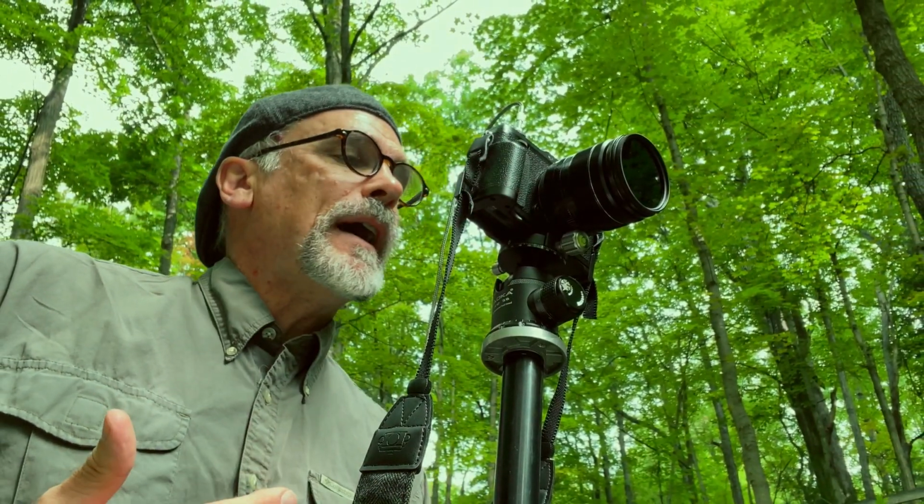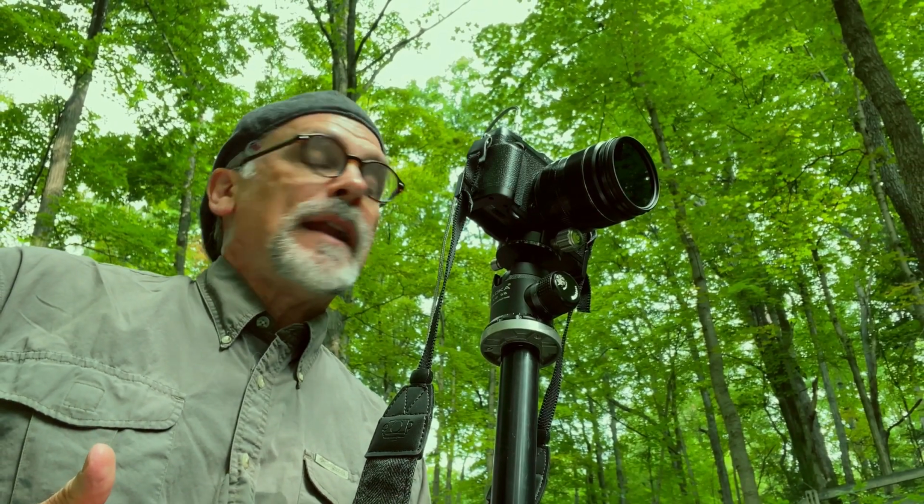My 10 stop, it's actually an 11 stop neutral density filter. I now have f/8 and I'm doing a 30-second exposure on this to really smooth out that water. We'll see what this one looks like.